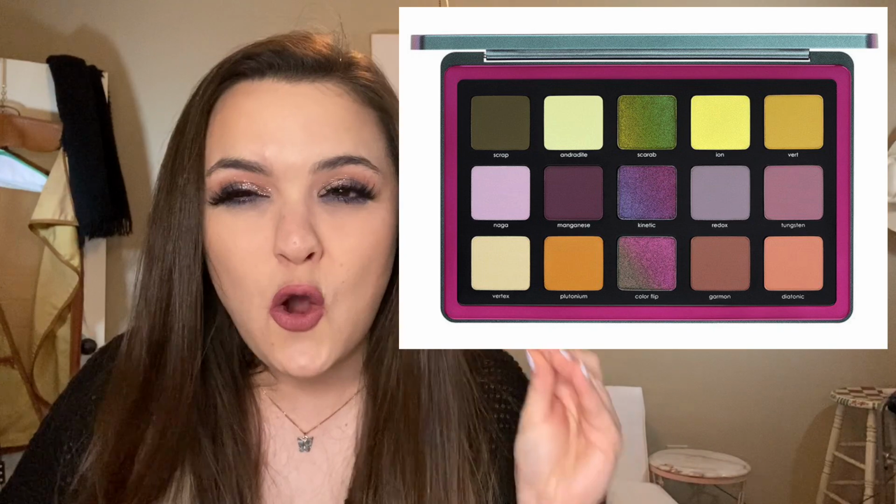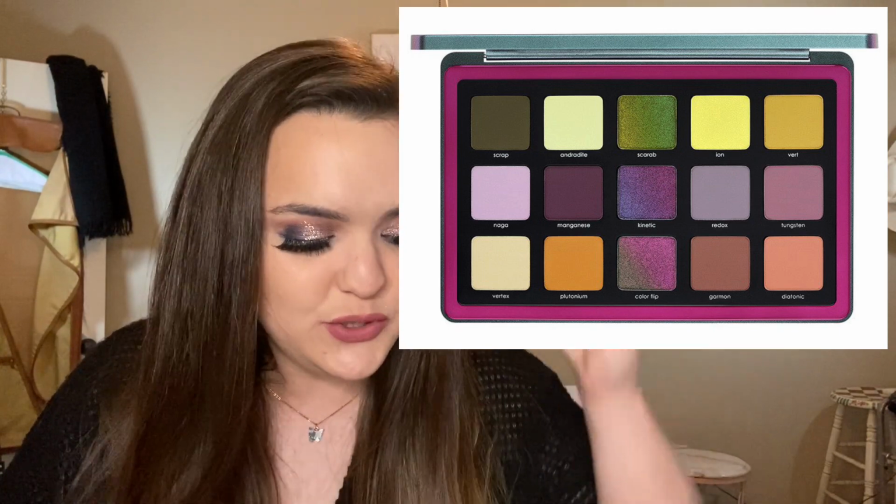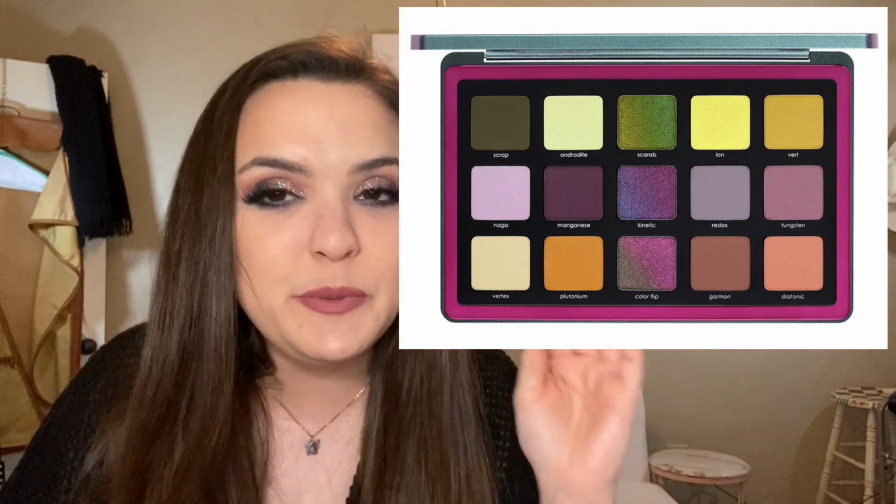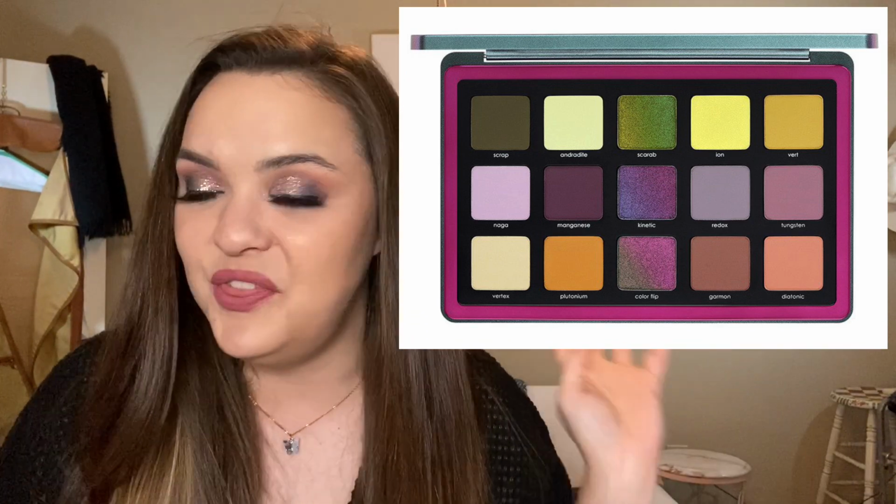Here's another overly priced but beautiful palette. Natasha Denona is coming out with a trio chrome palette. It looks like some of the shimmers in this palette are like that trio chrome, like she's got that liquid eyeshadow that's kind of like that. I think this palette is stunning. I love this color story, and I'm so mad that if I was going to splurge on a Natasha Denona palette, I did it for the stupid glam palette and not this one.